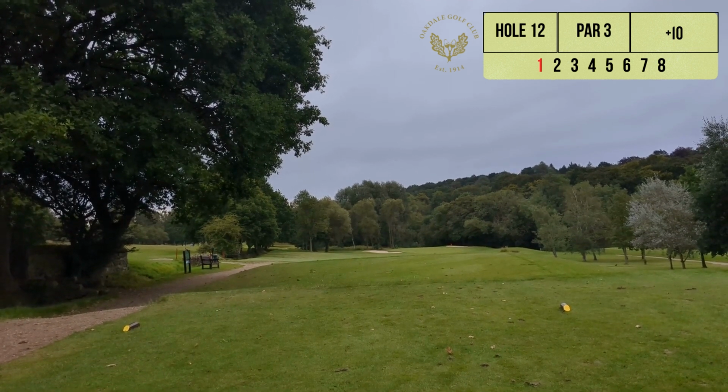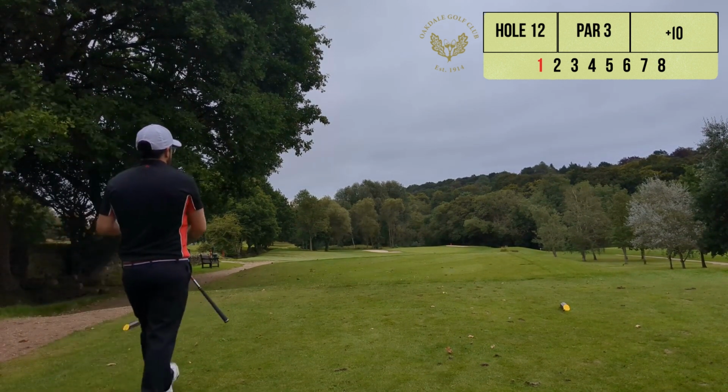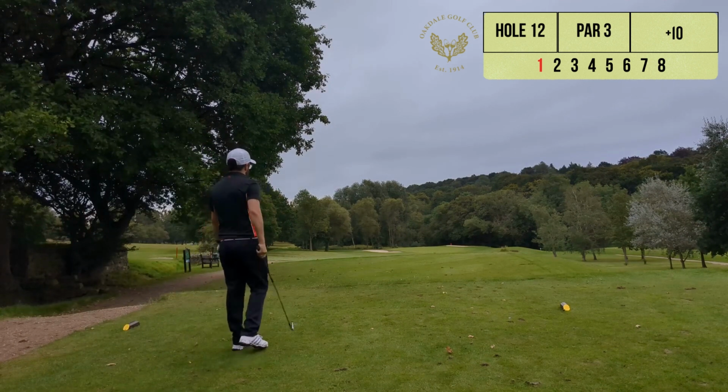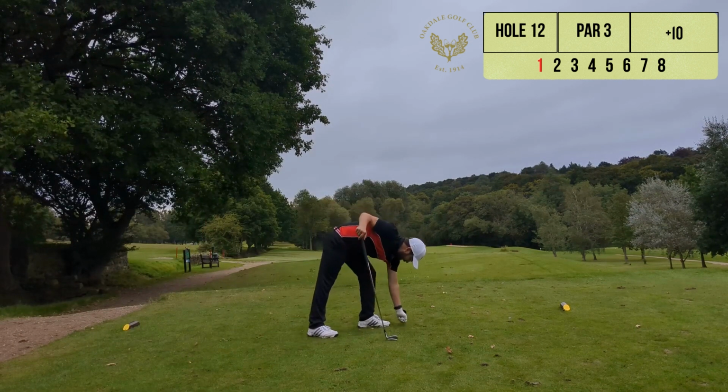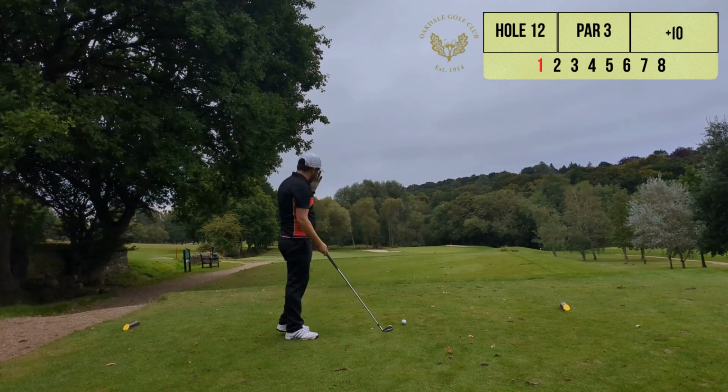So that's still an 8 iron for me to get past that, because I don't want to. There's water in front of the green. Admittedly, it is about 5 yards in front of the green, but it's still in front of the green. So we're going to go past the flag and putt back.